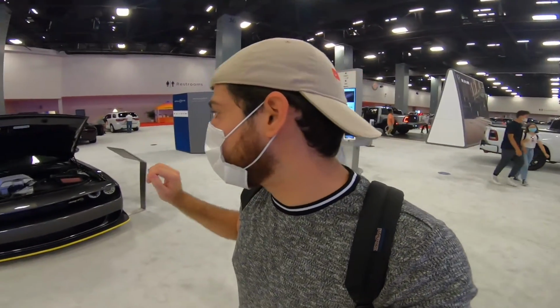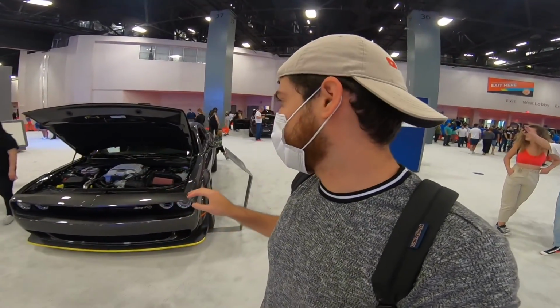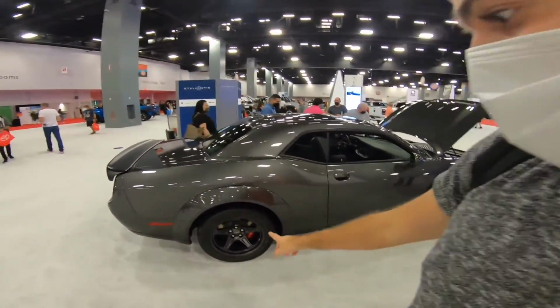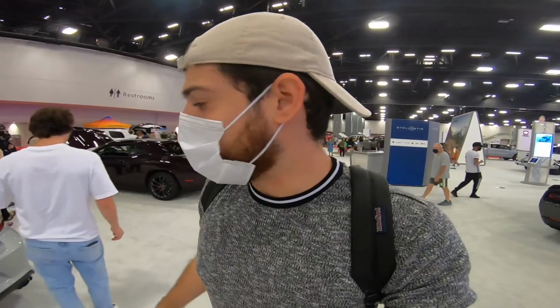Let's take a moment to appreciate just how awesome the red-eye Challenger looks. This is the Hellcat as well, so it has the massive supercharger here. Extremely fast cars off the line. This one seems to have some drag packs on it. Personally, I thought it was the Demon. We'll just walk around here.